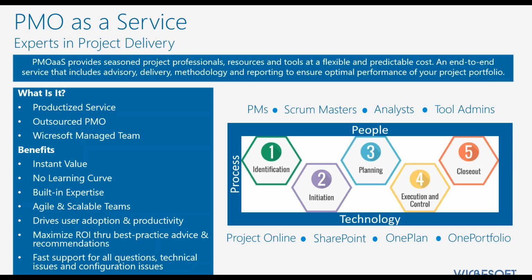There's no learning curve on your part and no trial and error in getting a solution up. We have built-in expertise so we can help guide you to get best practices in place that align with the way you do business. We have agile and scalable teams, which means we can ramp up and ramp down based upon the workload, based upon the service that we are providing for you.